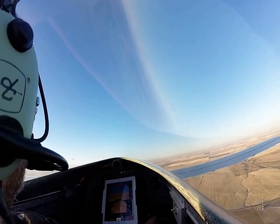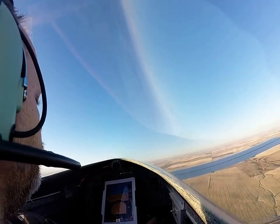Tower, Airport 7 is clear of runway 8 at Alpha 4. Airport 7, roger.